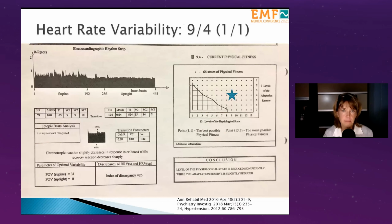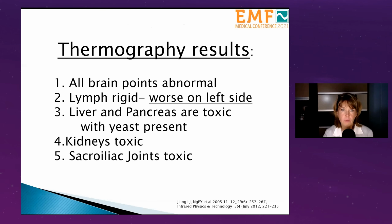It's inflamed. His thermography, we see this all the time in EMF patients. They have abnormal brain points. They have a lymph system that's not working. And as you can see, it's one-sided. I just want to point out that when patients come in, a lot of doctors think there's something weird because they describe everything as one-sided. But when you remember anatomy, your autonomic nervous system is one-sided. We always think about it crossing over, that they're going to have something on one side and it's affecting the opposite side. No, these patients have a lot of one-sided findings because it's the autonomic system that's affected.